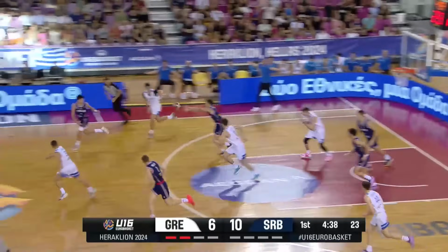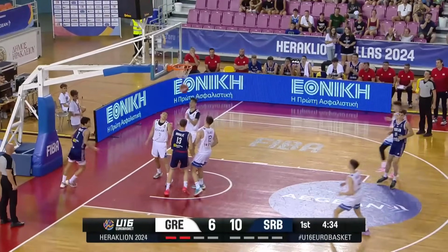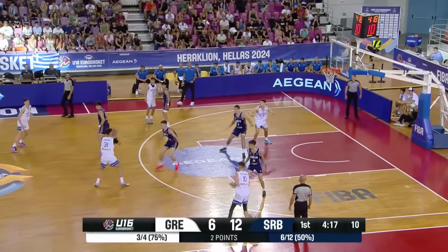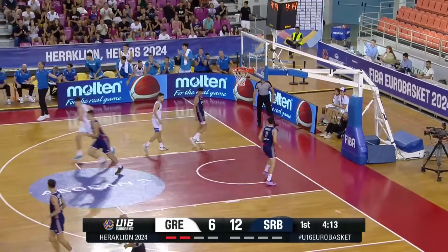And then going up and kind of losing it, Hatzilampro. Danilovic goes all the way in and scores. Looked like he was going to pass it to Kuralic. Pavlovic only averaging 3.8 points per game, in fact. That's much better. Skliros.